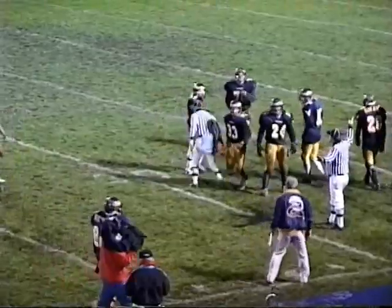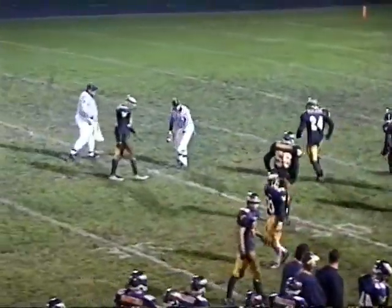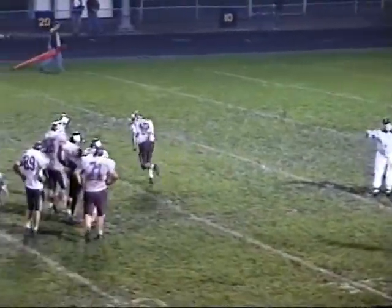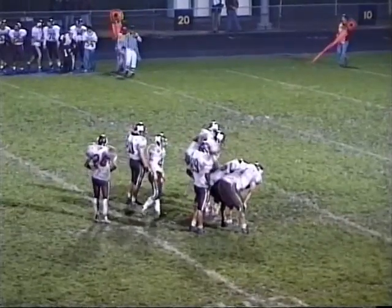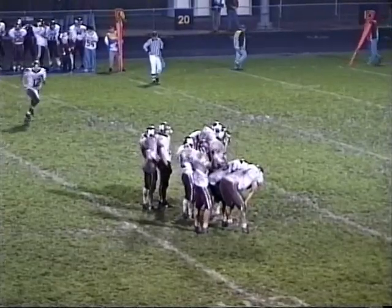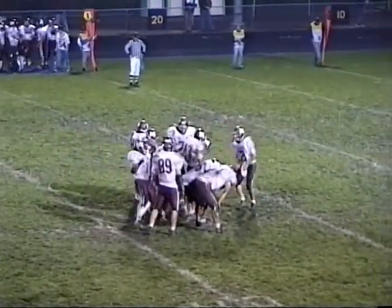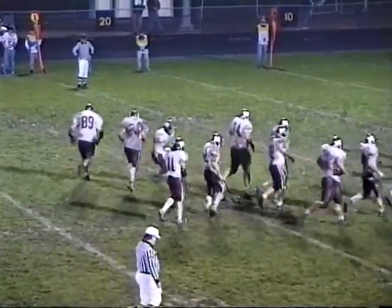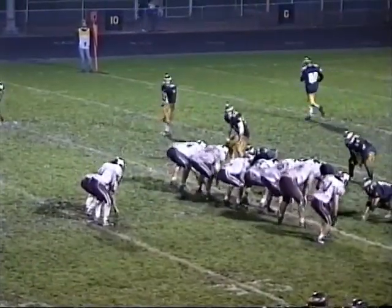The screen plays seem to be working for Moline here on this drive, and it's another Moline first down. The home crowd thought that Moline got away with an illegal block there on that screen play, but the officials didn't see it or it wasn't there. Gain of 32 on the play. First and 10 for the Maroons at the Leyden 29-yard line. Twin receivers far side, offset I formation.